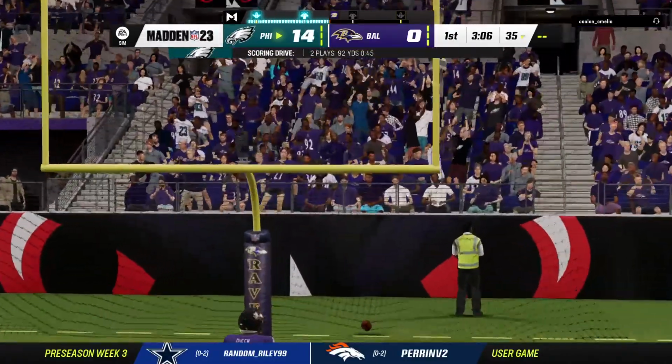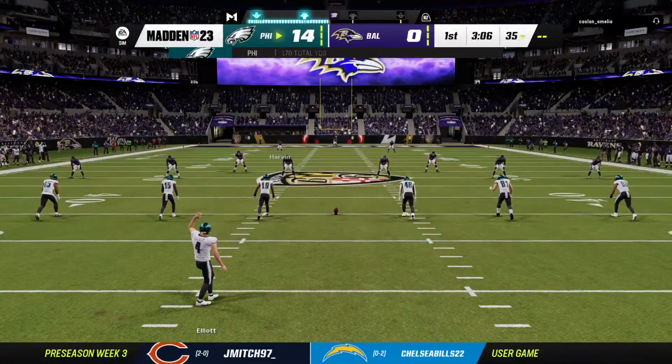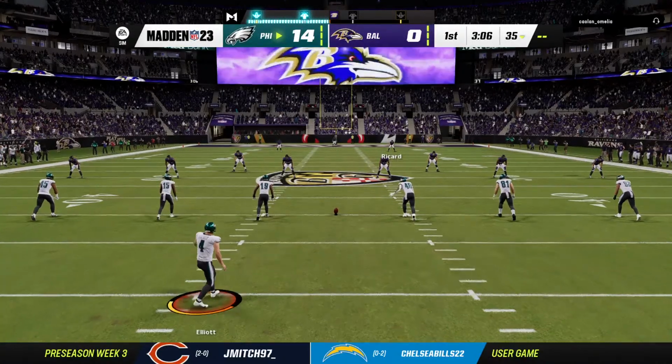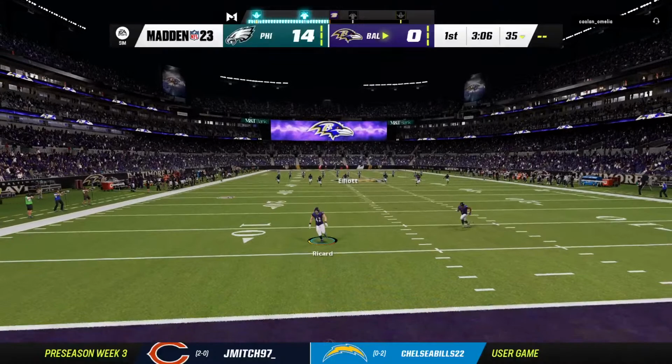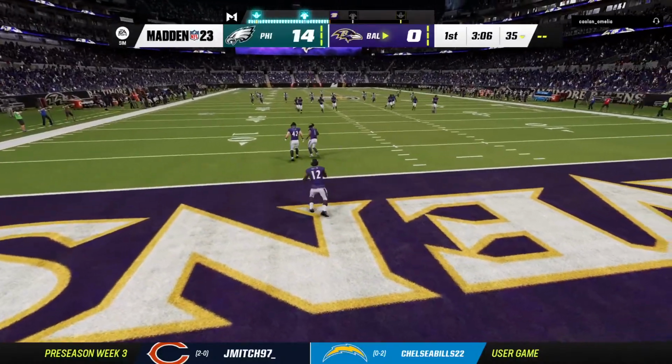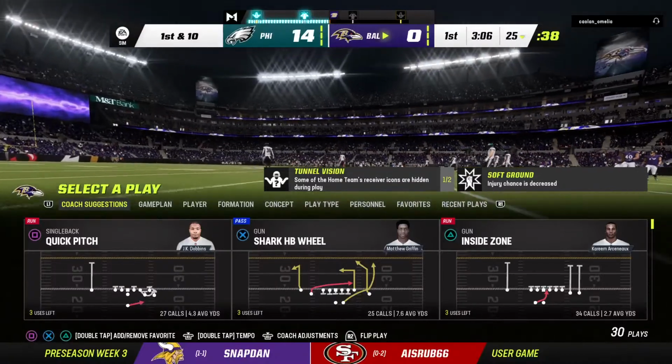Elliott good on the extra point, and that'll make the score 14-0. Now after the touchdown, here's Elliott on to kick it away. And no return on this one as the fair catch is signaled for and taken.